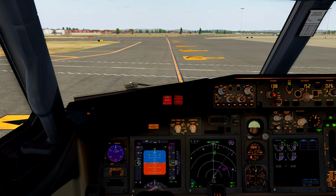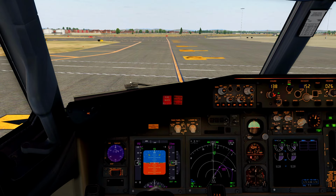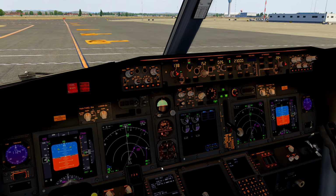Max 20 knots. Tow is disconnected and bypass pin has been removed. Hand signal on the right.